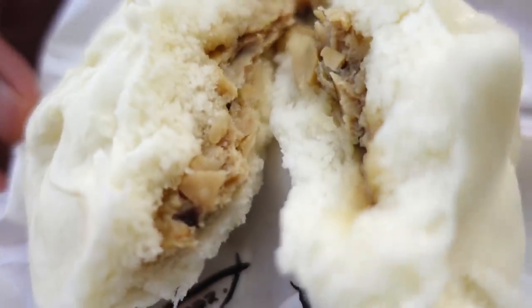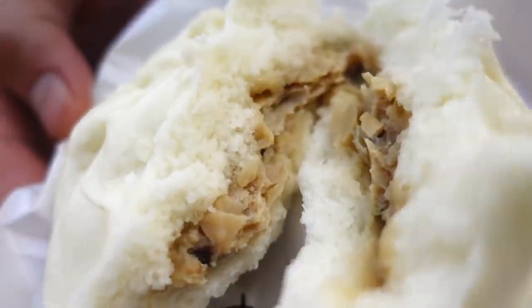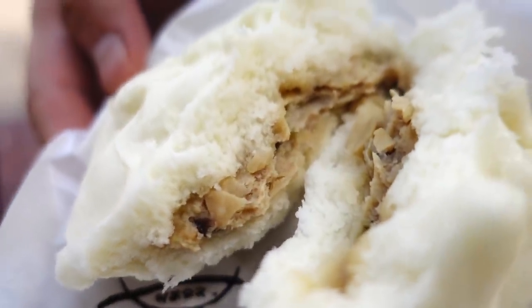There's like bamboo shoots in here, shiitake mushrooms, there's tuna for sure. The bun is really nice, not dry at all whatsoever, really fluffy. Not bad at all.